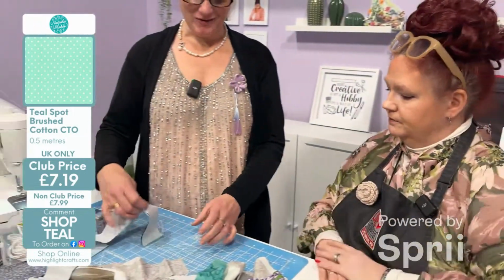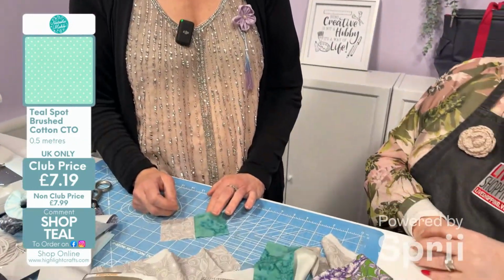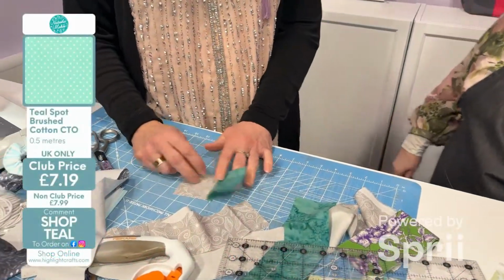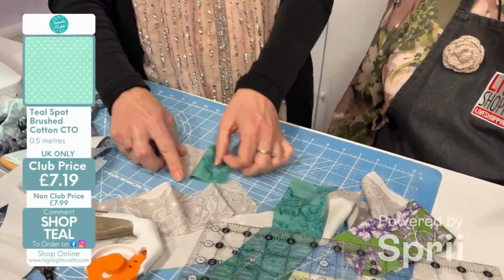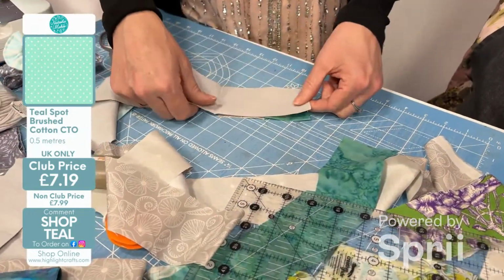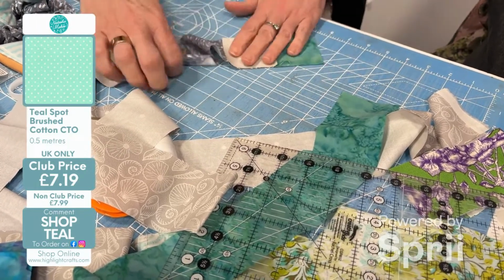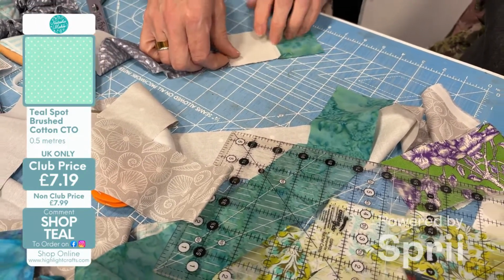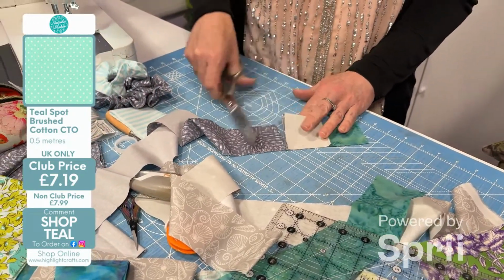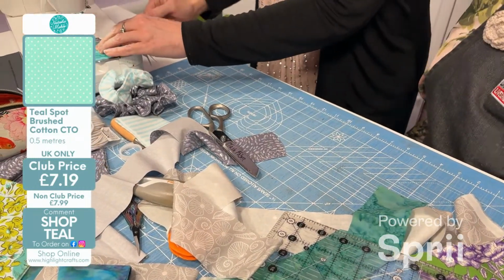Right, we're going to start with two 2.5-inch squares. Right sides together, quarter inch seam. And then you can finger press back. Then you get a different fabric, right sides together. At this point you can either trim it back, or I tend to just roughly cut, because it is a scrappy quilt. And then just, again, quarter inch.